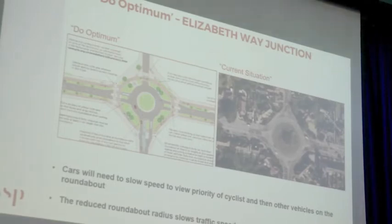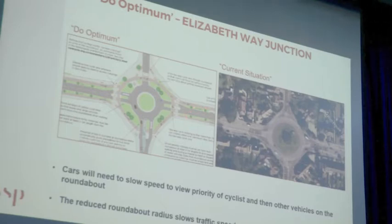With the bus priority lane coming in, which we've accommodated, versus the current situation. When you've got something like this with a design like the Dutch style, what we have is what's called points of conflict, or points where a driver has to consider his whereabouts. So imagine you're a driver coming down the road here: first you've got pedestrians to consider, then cyclists, and then obviously the traffic going around the roundabout at the same time. So you've got 3 points to consider, and that essentially slows down your movement into the junction, which is mainly part of the intention.